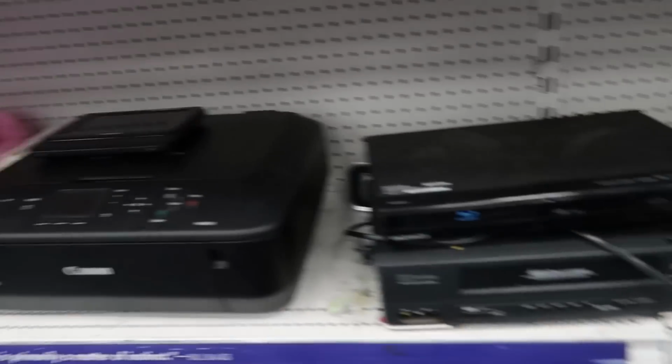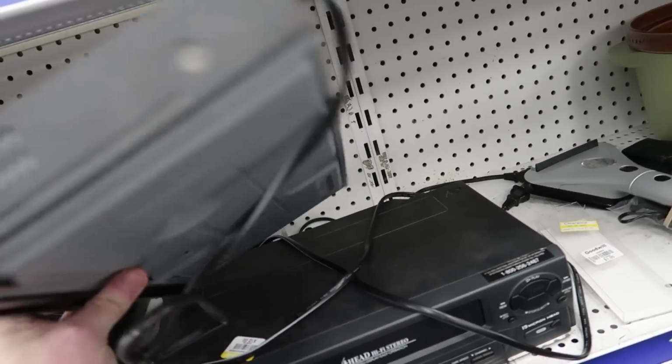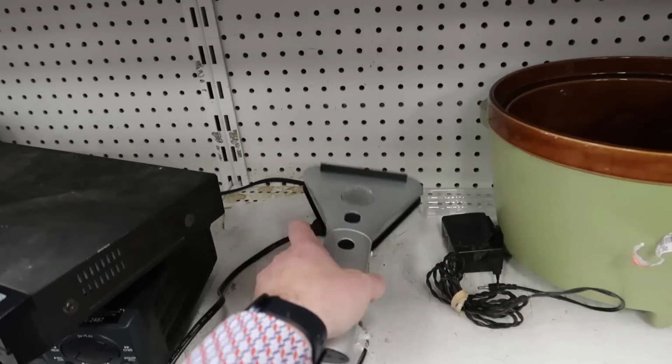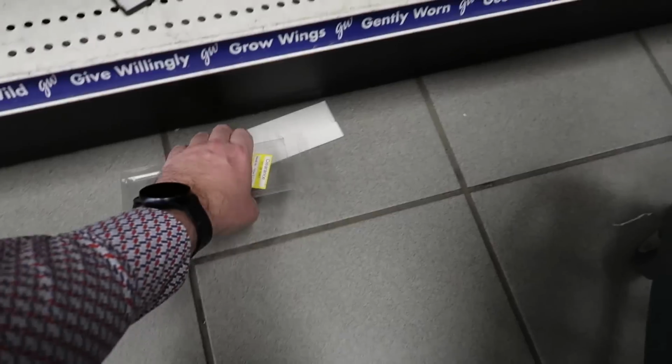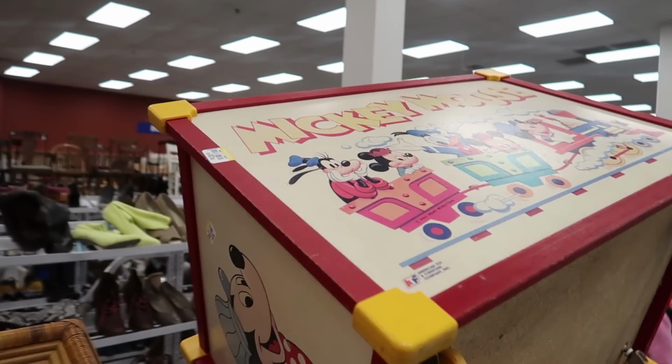So I was just looking around and I noticed this printer doesn't have a price. This Blu-ray player doesn't have a price. They're not pricing anything. I don't know why. Literally nothing has a price on it. And they never sell things without prices on them. So I don't know why. Look at this cool Mickey Mouse thing.